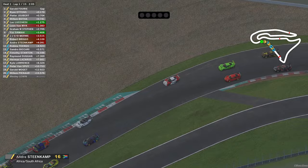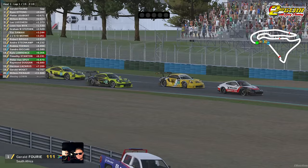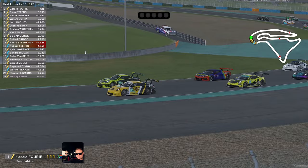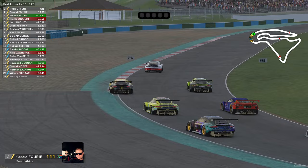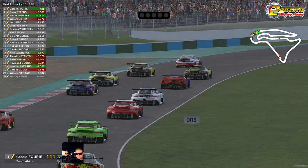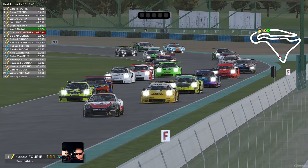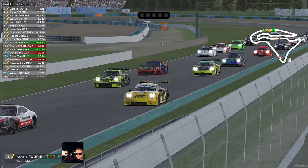Gerald Ferrie and Ryan Ottens front row. That's amazing stuff. I think that's utterly brilliant. Peter Hubert in the yellow Mean Machine is the next one that comes through there. As they work their way around, Ryan Ottens and Gerald Ferrie, Peter Hubert and Willem Buerta, Luke Lucchese. And the white one there is Leon van Vaeke. Don't ever count Leon van Vaeke out. Graham Stephen right in there as well with Yas Samai. So your leading grandmasters being Robbie Teens and Sandro Bakori as they work their way around.